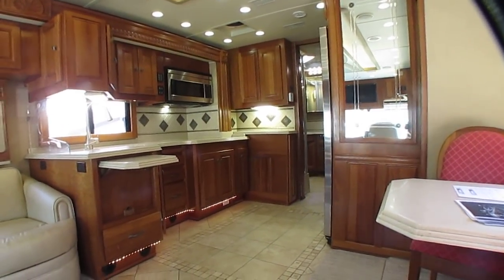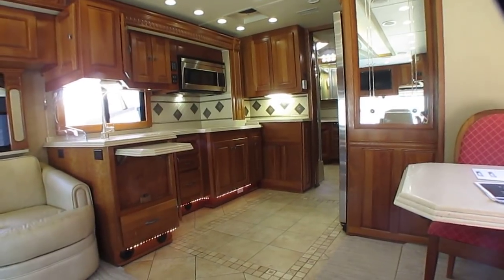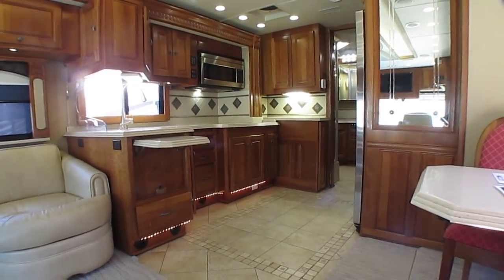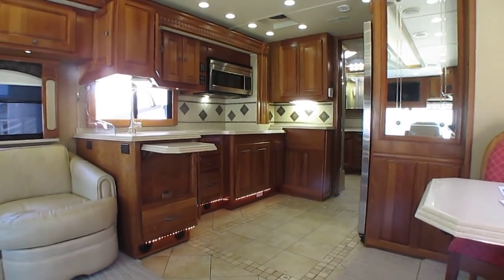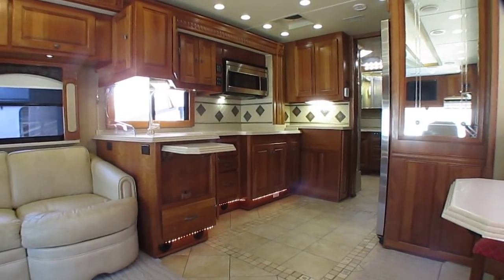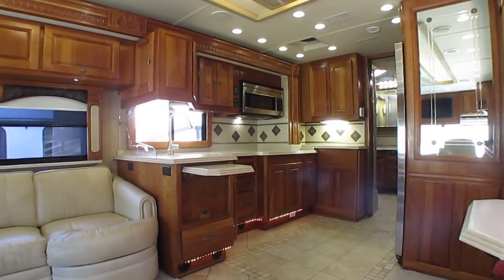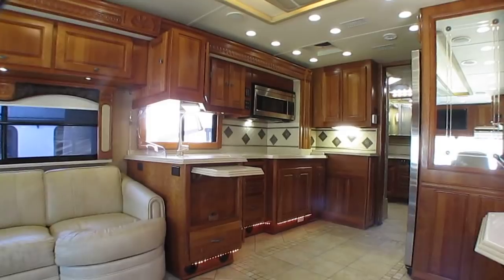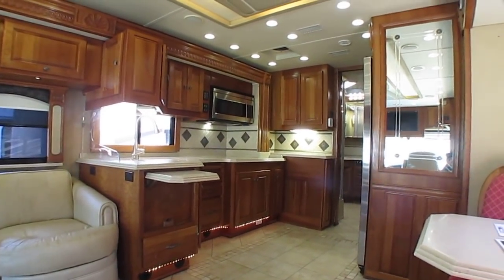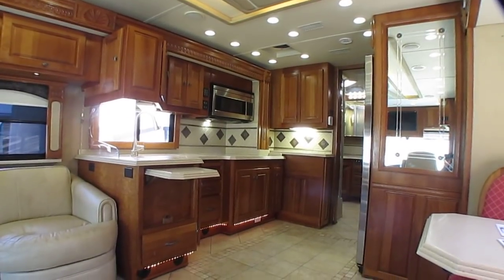And all the lights work. Whoever had this thing, and that's the good thing about buying one with high miles, they haven't let it set. They've used it, and chances are if they're using it and something went wrong, they fixed it instead of just parking it and letting it set for several months before fixing it. But we're still going to go through it just to make sure, for your benefit, that everything works on our list. And it's very, very extensive.